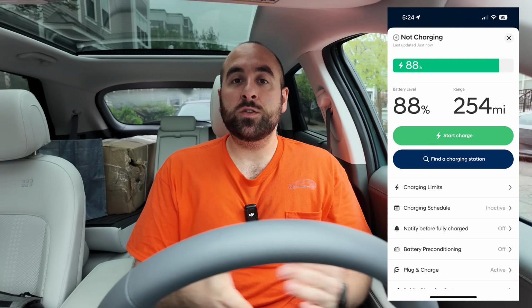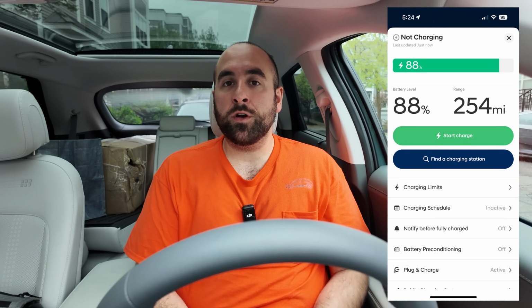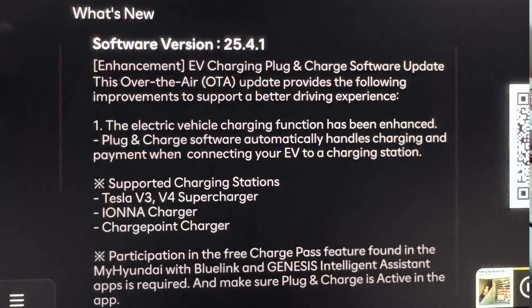Some big things have been happening with the My Hyundai app for 2025 Ioniq 5 owners, and at some point in the future, older Hyundai EV owners as well. Several weeks ago, I received the first over-the-air update to the car's computers for my 2025 Ioniq 5, and what it enabled was plug-in charge.